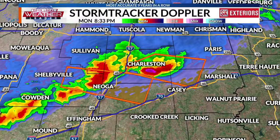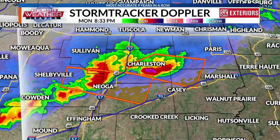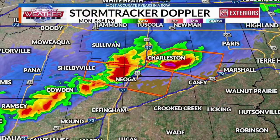The storm was moving pretty much straight east. Then it has kind of curved down a little bit, especially once it got into Macon County by Decatur. It started to turn more to the southeast, and now we have it where it is right now, moving through the Charleston-Mattoon area. So still keeping an eye on things here. Not seeing any new chatter from the National Weather Service just yet.